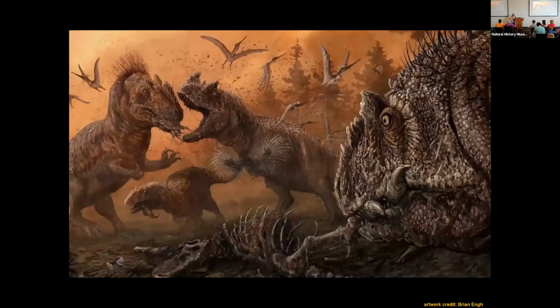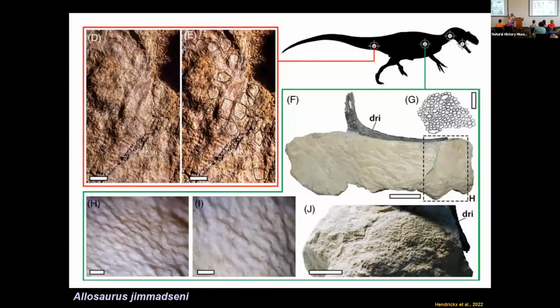But then, how have you seen Allosaurus imagined in real life? Here are different ideas about what Allosaurus might look like. What can we actually say? So in this paper that we just published, we published two specimens. One is a maybe, and the other one is a for sure about what the skin of Allosaurus looks like. So here is a section of skin from the tail of an Allosaurus in Switzerland called Big Al 2. So you can kind of see, this is a really tough one.